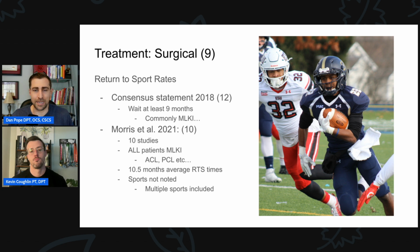So we're looking at an ACL and a PCL on top of that. So we already know if the ACL is involved, we're waiting for at least 9 months, right? So that might be one of the reasons for that 9-month mark. But for posterior lateral corner injuries in general, it's going to take a while. This is not something that gets back, unless you're in the NFL, within 14 weeks. So maybe, I don't know. That was an isolated LCL. It's not the posterior lateral corner, so I don't confuse folks, right? But these do take a long time to come back.